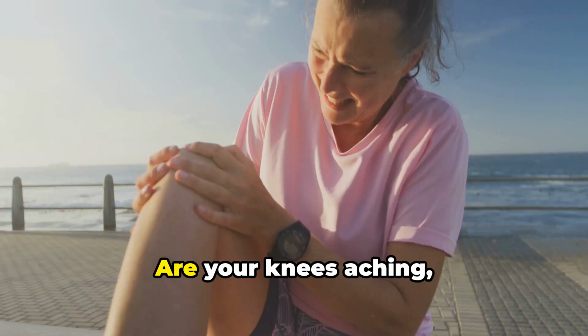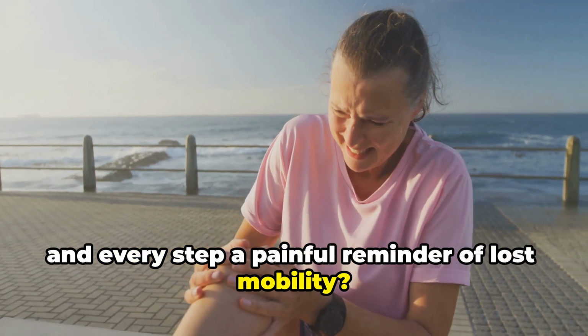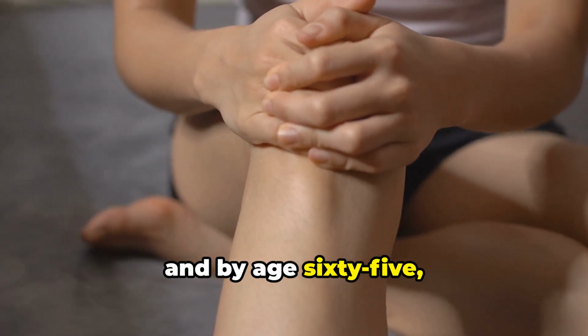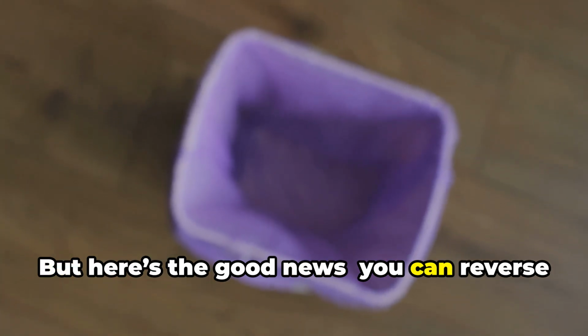Goodbye swelling. Are your knees aching, joints stiff, and every step a painful reminder of lost mobility? It's not just age, it's collagen loss. Collagen is the glue that cushions your joints, and by age 65, your body makes less than half of what it needs. But here's the good news.